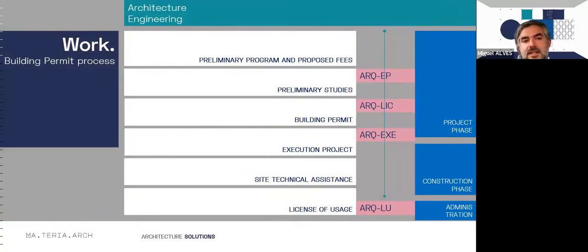So either the architects or the engineers, we work together, and we work since the beginning, from the preliminary program and the draft project up to the licensing project, where we coordinate and submit everything to the city hall, to the government agencies, up to the point of execution, where we fine detail everything. We work with the clients, obviously, and then we start construction.